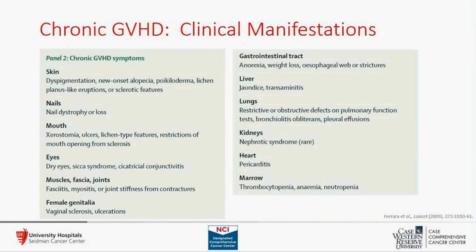Chronic GVHD can affect nearly every organ system, and it's primarily characterized by dryness and fibrosis. Skin findings are more diverse than in acute GVHD and may include sclerotic changes that cause a hidebound appearance. Dryness of the eyes, mouth, and genitourinary tract are common sources of discomfort for patients. Limitations to joint range of motion can compromise a patient's ability to exercise or perform activities of daily living. And GI involvement can interfere with adequate nutrition, and lung involvement can limit activity and predispose to infection.